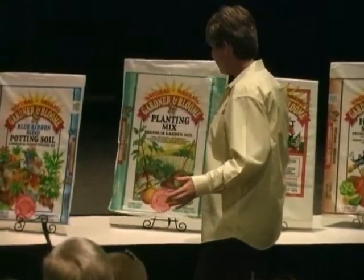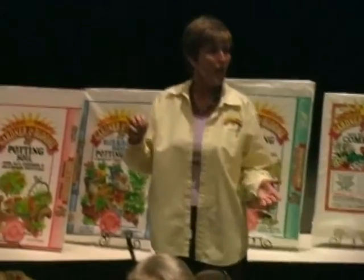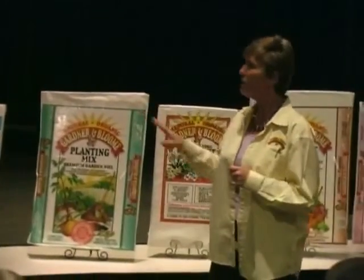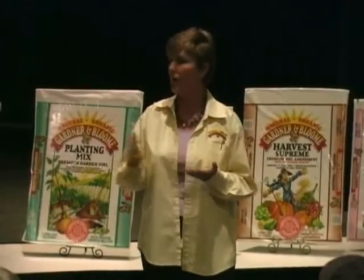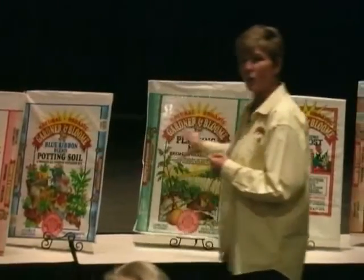Gardner & Bloom's been around for about 20 years. Kellogg's bought it about 10 years ago. We wanted a brand that was just for the Independent Garden Center. So Gardner & Bloom and Dr. Earth are only available at the Independent Garden Center. You will not find it at the chain store. So everything's natural and organic.